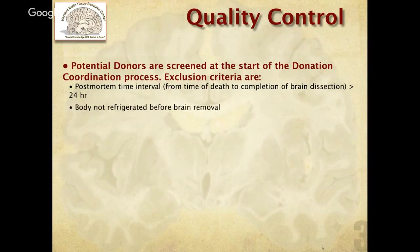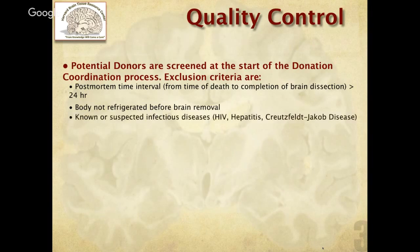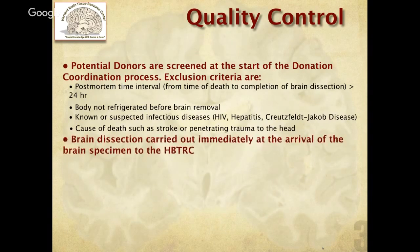If the body has not been refrigerated before brain removal, we may not be able to accept it, again, because the brain tissue may have deteriorated. We're not able to accept brain donation with known or suspected infectious diseases such as HIV, hepatitis, and Creutzfeldt-Jakob disease. In some cases, and this will actually be evaluated case by case, a penetrating trauma to the head or a massive stroke before donation may be a criterion for exclusion.